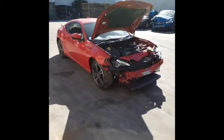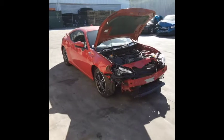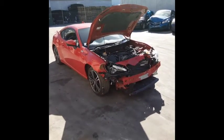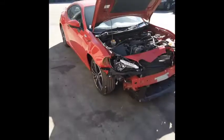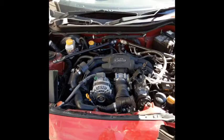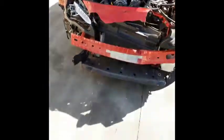Stock reference number 4575. The shape runs from the 4th month 2012 through to the 7th month 2016. It has an FA20 2-litre 4-cylinder petrol engine backed by a 6-speed manual rear-wheel drive transmission. This vehicle has sustained damage in the front end.